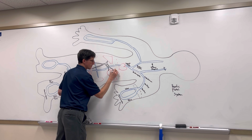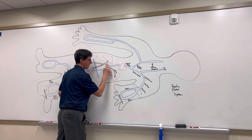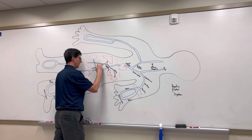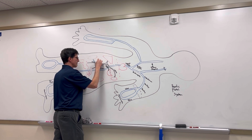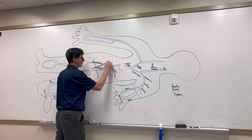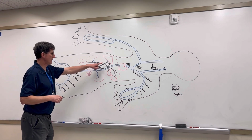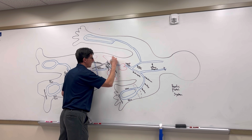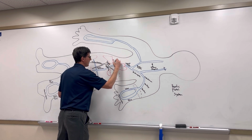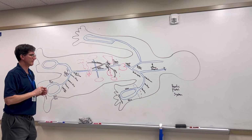Okay, so this would be the splenic vein, gastric, gastric, superior, and so those all converge and join together to make the hepatic portal vein. And then, coming off of the liver, after the liver's processed all that blood, we form the hepatic vein. And then that blood goes straight into the inferior vena cava and goes to the right atrium.